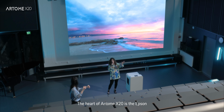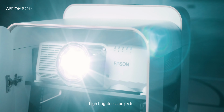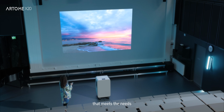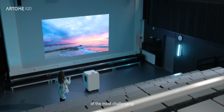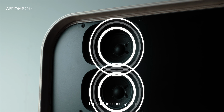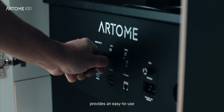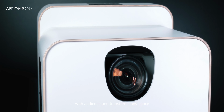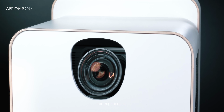The heart of Artome X20 is the Epson high brightness projector with optional interchangeable lenses that meets the needs of the most challenging and bright spaces. The built-in sound system with microphones provides an easy-to-use setup even for bigger events with audience and transforms any space for experiences.